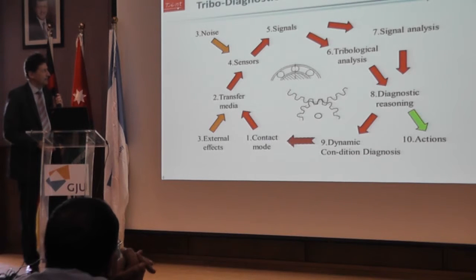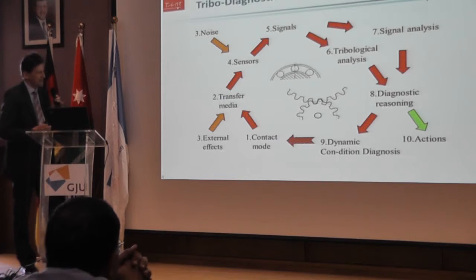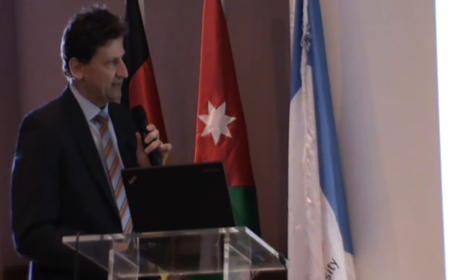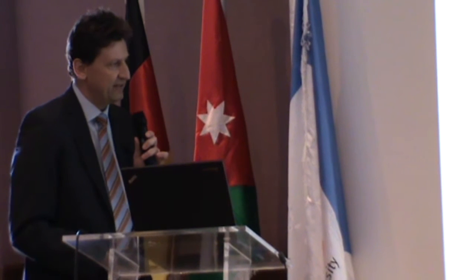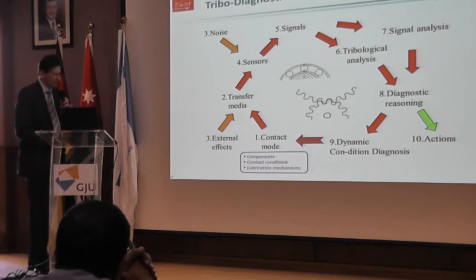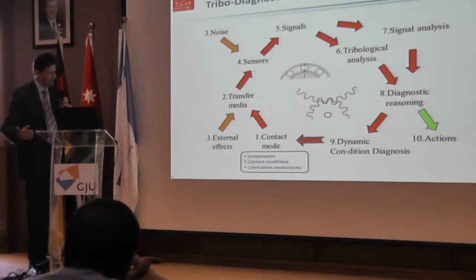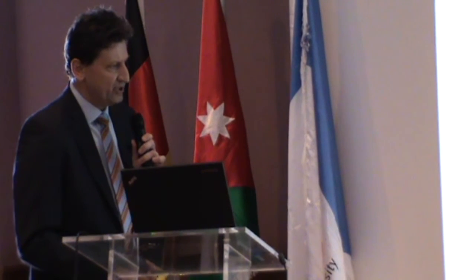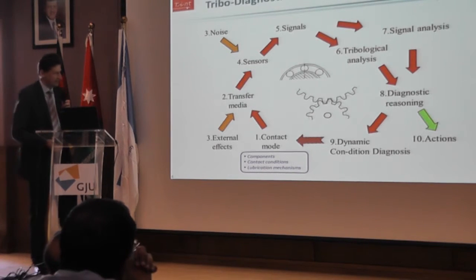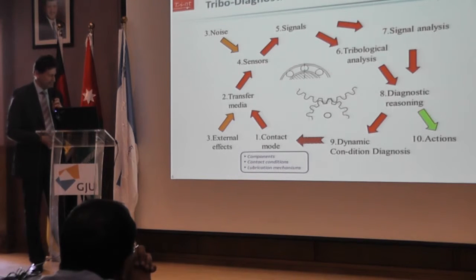We defined a tribo-diagnostic circle, which follows the commonly used circles for technical diagnostics, but there are some changes. Tribologists believe that the essential is contact mode. Everything starts in the contact. So we should define here components. We have here rolling bearing, gears, that could be cutting tool, forming tool, and so on. Contact conditions: sliding, rolling, oscillating, etc. And lubrication mechanism: elasto-hydrodynamic, mixed, boundary, or hydrodynamic.